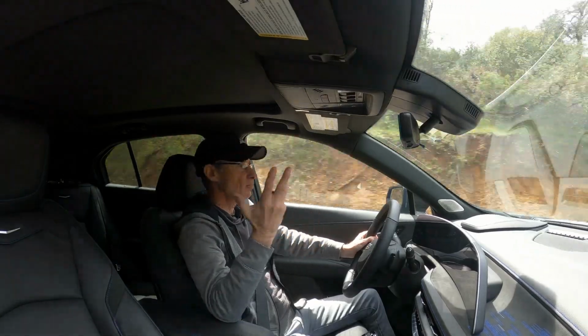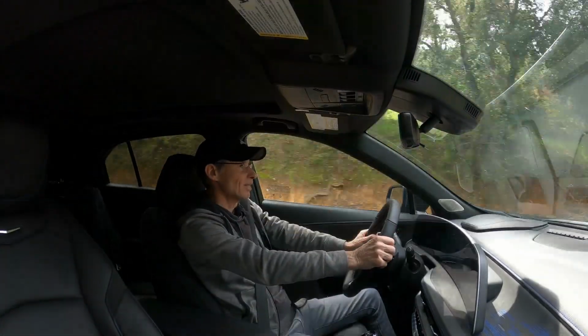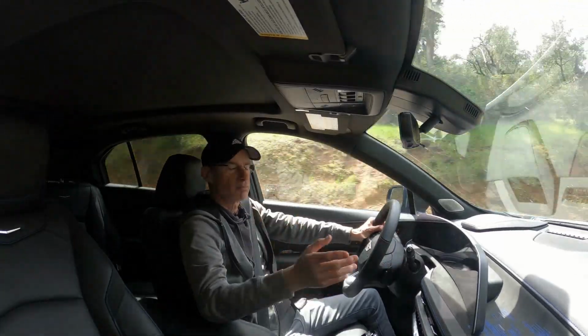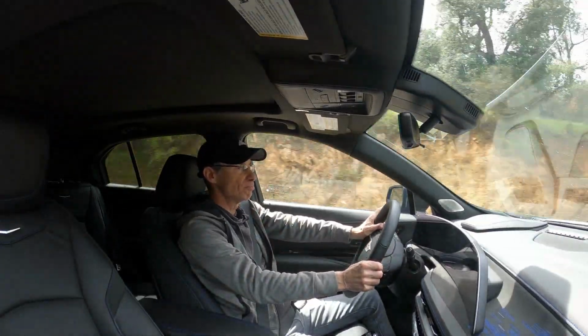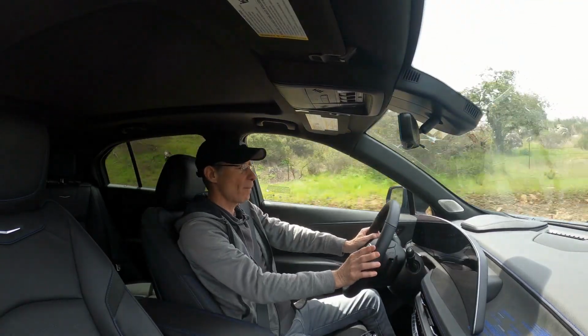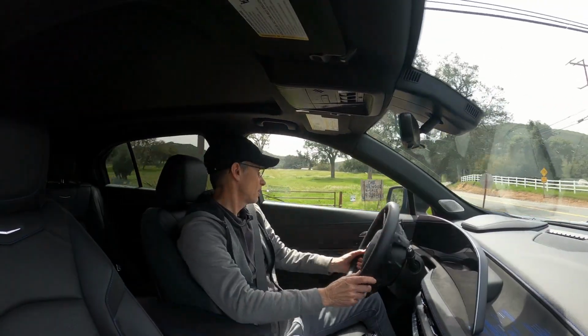More stuff to go wrong, right? A lot of electric motors involved, needing your back. But if you're on a long trip, yeah, I think that might be the case where you would definitely benefit from a quick massage from the seat. All right, let's hit it.